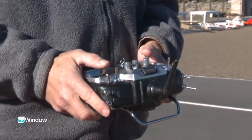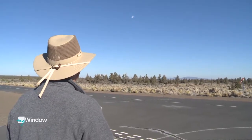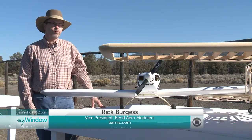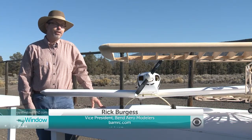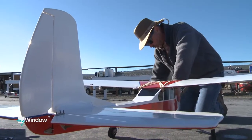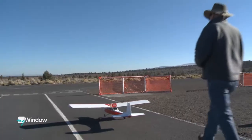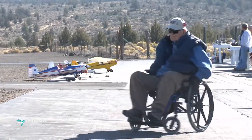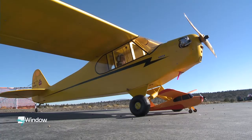for several years now. His love for flying these miniature models of real airplanes began a long time ago. My dad has been in model airplanes since he was 5 years old, and he's now 80, and he got me involved in them when I was 5 years old. He continued buzzing through the sky in different planes on and off throughout his adulthood, and when he and his father moved to Central Oregon, Rick got involved with the Bend Aero Modelers.